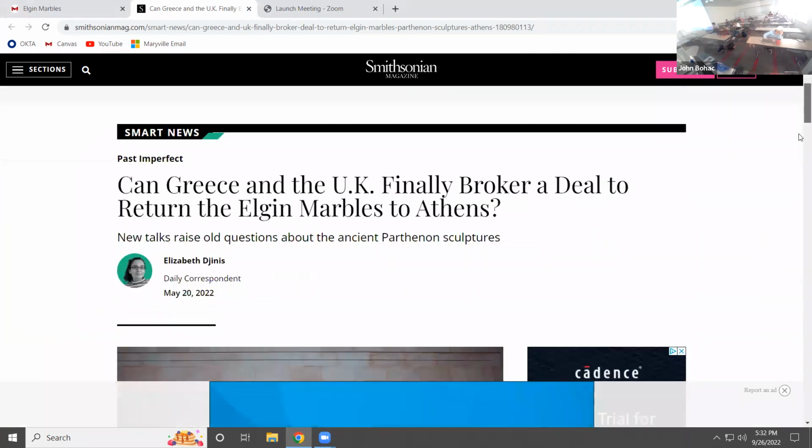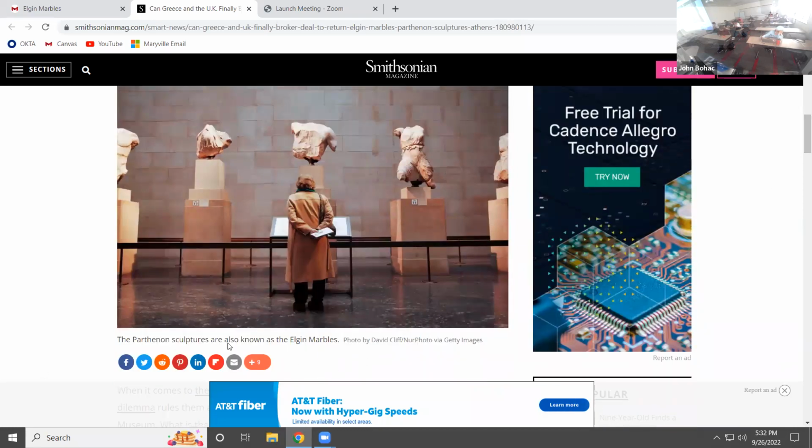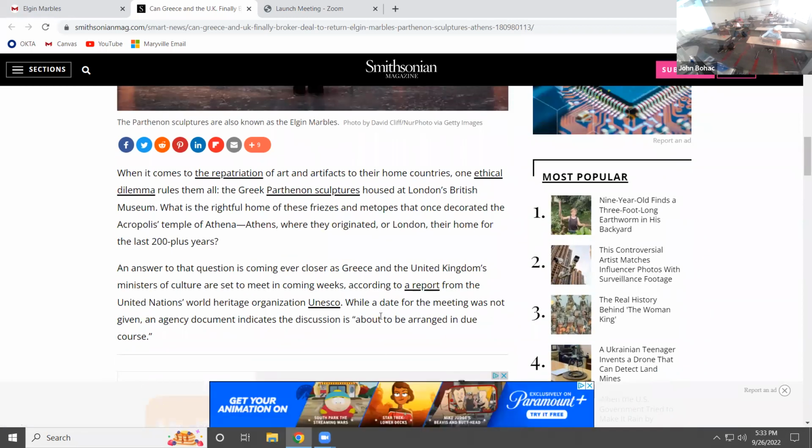I brought this in too, because I was talking about repatriation and stuff like that, the Elgin marbles from the Parthenon pediment. And here they are. This is what they look like in the British Museum. They separate them out and they're beautiful and everything here. But this is from Smithsonian Magazine, and this is a pretty interesting and I thought very even-handed account of the debate about the Elgin marbles and the repatriation of art and artifacts to their home countries.